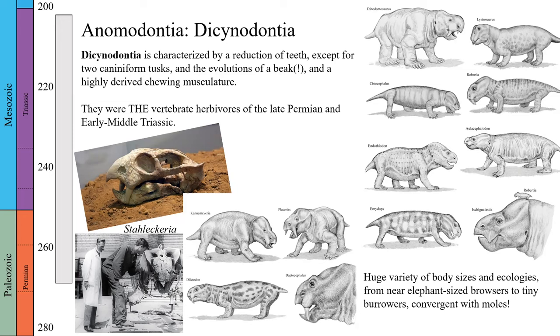I wonder, yeah, that one up in the top right called Lystrosaurus is often referred to as a sausage. It's very robust, long, tubular. So yeah, you can imagine, probably not the fastest animals on the landscape. What else?